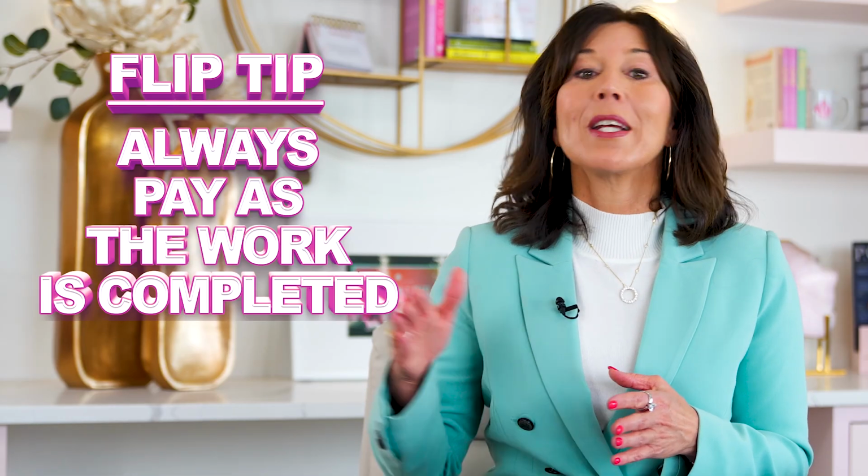So as a flipper, we want to hire investor-friendly, investor-savvy contractors who are different than the contractor who is typically working with a homeowner on a remodel. They understand that we need to get this job done well, but very, very quickly when you are flipping houses. Here's a great tip that I bet you didn't know for working with contractors. Always pay as the work is completed. We want to ensure that the work is done and done right before paying contractors.